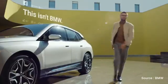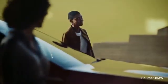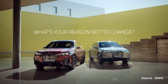Will our living connect to different spaces? Or will new kinds of spaces connect to our life? What's your reason not to change?